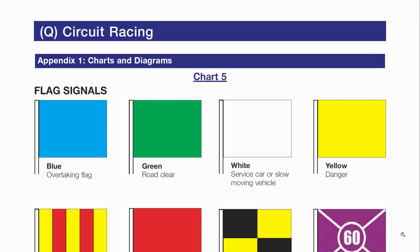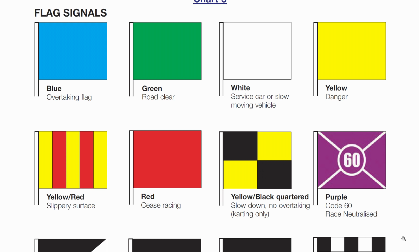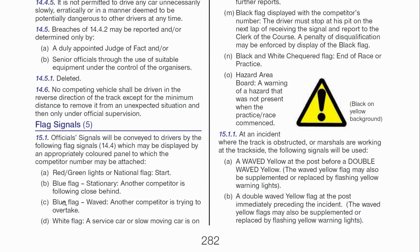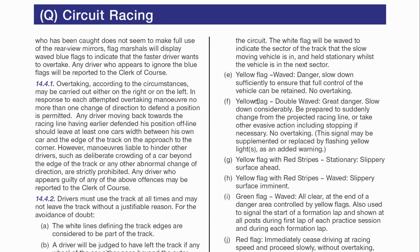And then once that was done, I took the written test. There was a written test of various different questions. Now, the first part of that test was all the flags. So you need to know what yellow flags mean, red, green, blue, white, purple for the code 60, what flags are used to start the race, end the race, what the distinction is between a waved yellow flag and a stationary yellow flag, or a slippery surface flag, whether it's waved or stationary. You have to be able to make that distinction as well. So you're essentially given all of these scenarios where flags can be used, and you have to say which flag would be used in that scenario. You're not allowed to get any of those questions wrong. If you do, you fail immediately.